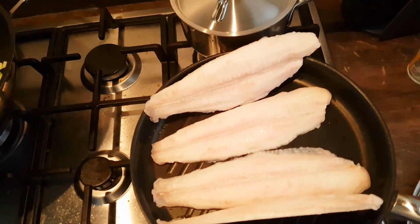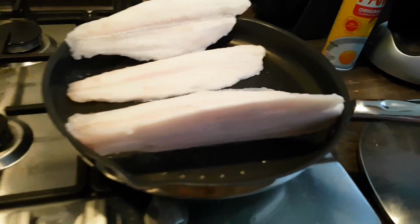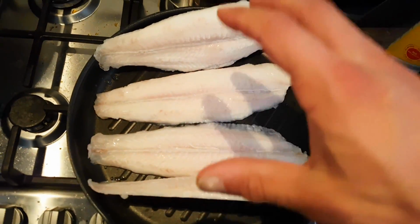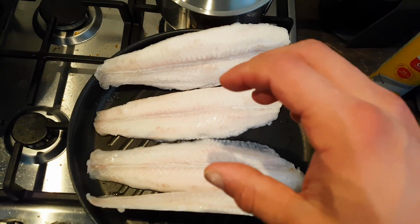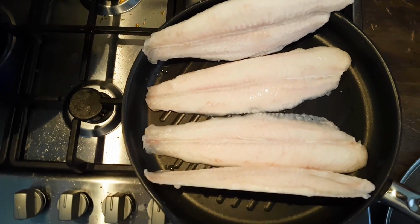As you can see, it's quite a lot of fish for this pan, but I already put a heat on. I put it quite high actually right now, because it's still entirely frozen, and this will shrink up and it will fit inside the pan. So sure, you can always put it in the oven as well. But we're already going to add some spices and herbs to this.